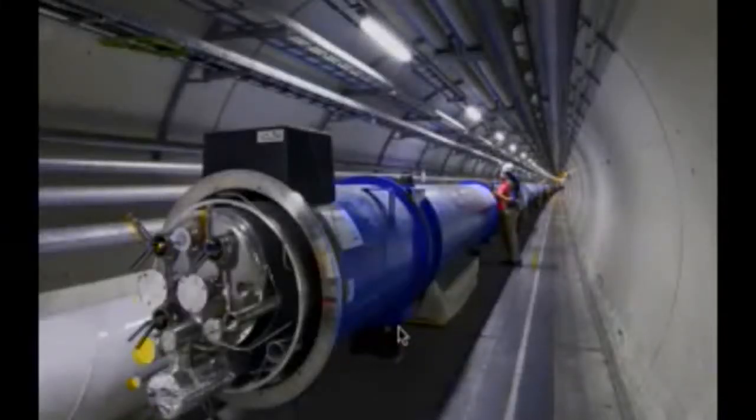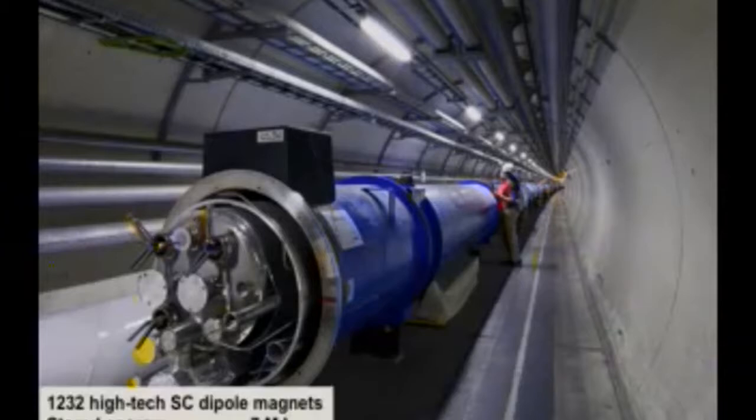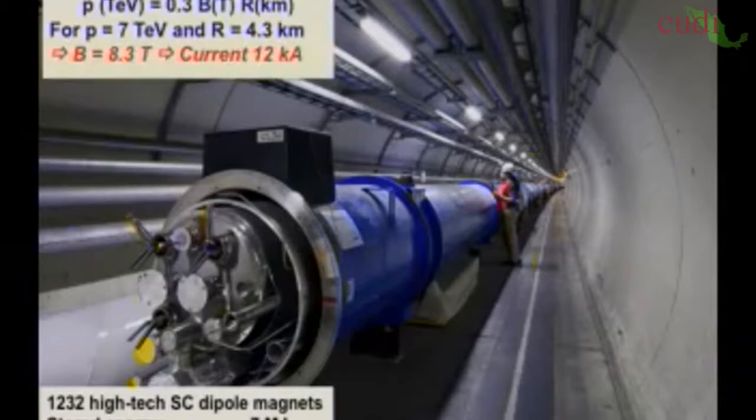It's full of magnets. These big blue structures, which are gigantic, there's 1,200 of them. They're superconducting magnets that store 7 megajoules of energy. Each one of them is 34 tons, and the superconducting cable that is needed in order to make these magnets is almost 8,000 kilometers of cable.